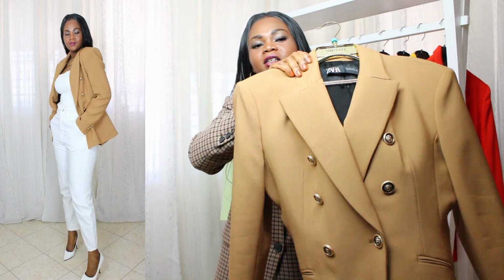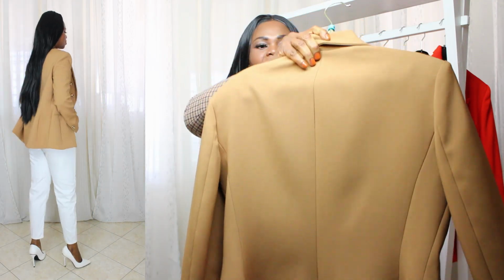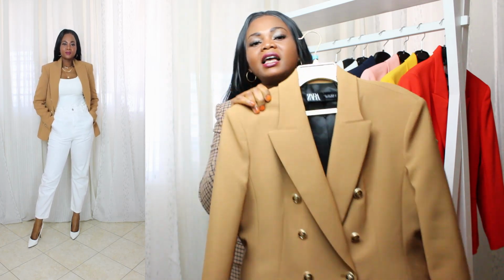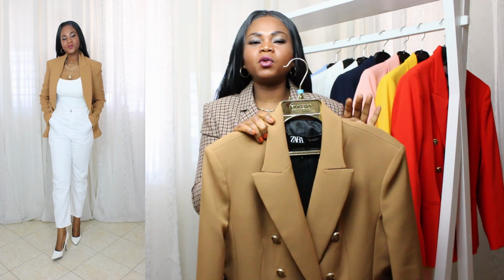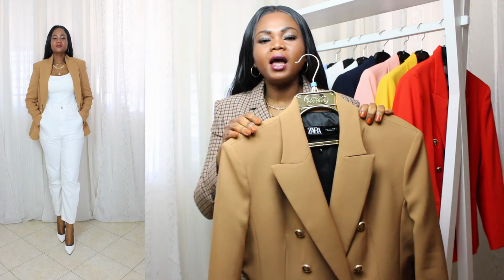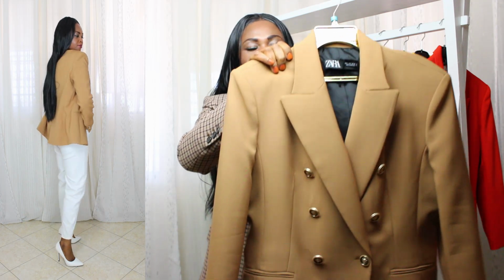I don't know if you can see the details of the gold button. It's amazing. This blazer is very elegant. What I will say about this blazer, if you are taking it into consideration, is size up or go to your true size. Don't size down, because this blazer is very restrictive. That is the only difference, because I'm not really a fan of blazers that are restrictive. I love when a blazer is a little bit free. I think it looks a little bit more elegant, more polished, and more expensive. So let me know what you think.